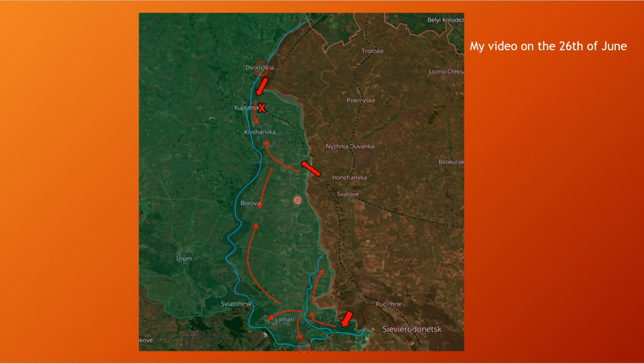And I pointed it out in a video of mine from the 26th of June. As you can see, even back then I marked the exact same territories where Russia is now attacking out of, because they were attacking out of the same locations back then. Basically, in the north, they're trying to reach Kupiansk to cut off a vital supply line to the front line that will allow Russia to attack out of Svatove and then link up with the forces in the north.